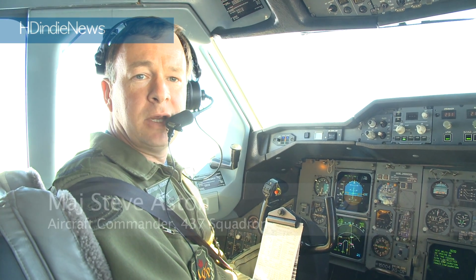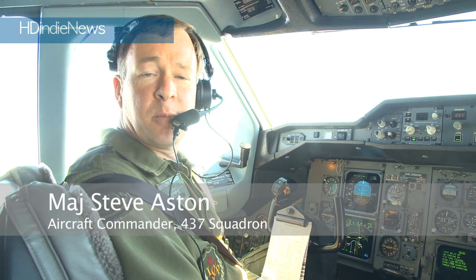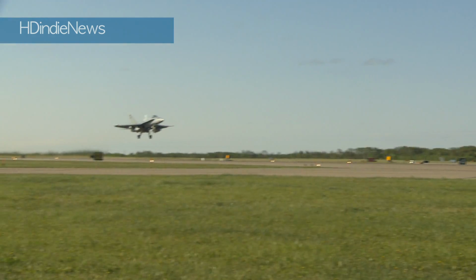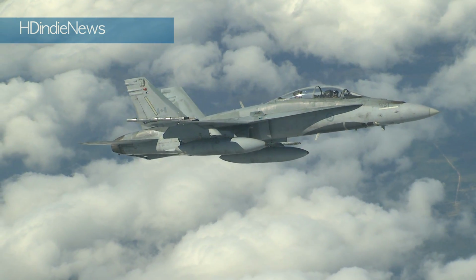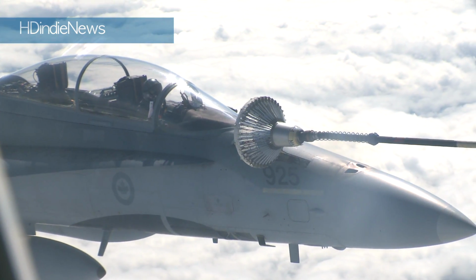Essentially our job here is to refuel the fighter aircraft before they go into the battle, and they come out from Cold Lake up into the range, and by the time they reach us they've already used a few thousand pounds of fuel, and we would top them off with 4,000 to 5,000 pounds of fuel before they go in to attack various targets on the ground.